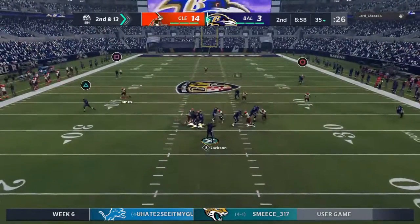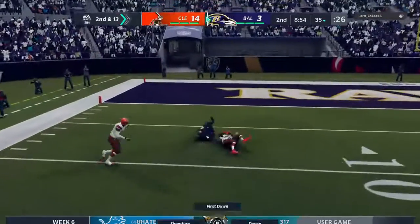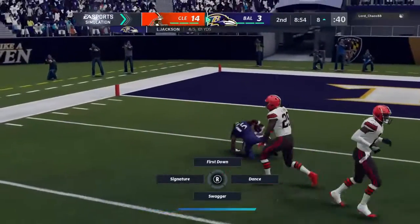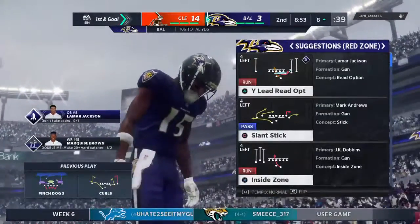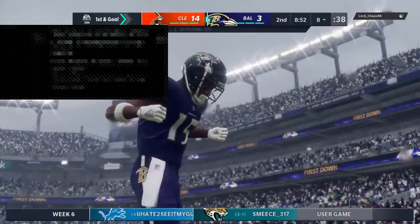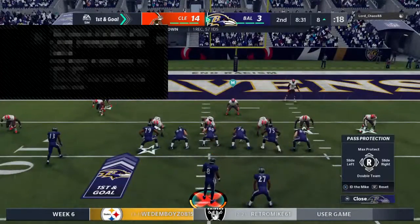From the gun, it's Jackson. He's going deep for Brown. This is caught inside the 15. And he takes this way down, deep into Cleveland territory. Well, partner, I'm not sure how this drive's going to end, but how about the way they flip field position there? A nice attacking play.